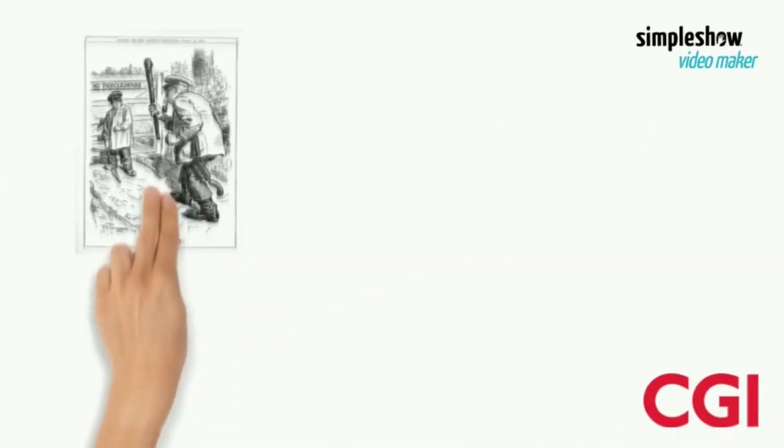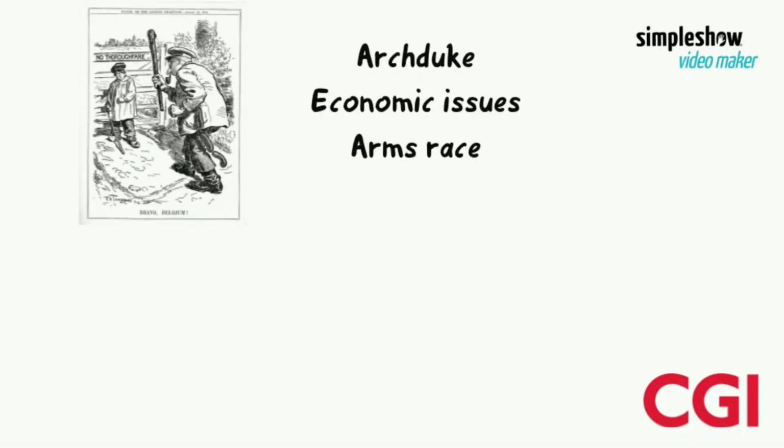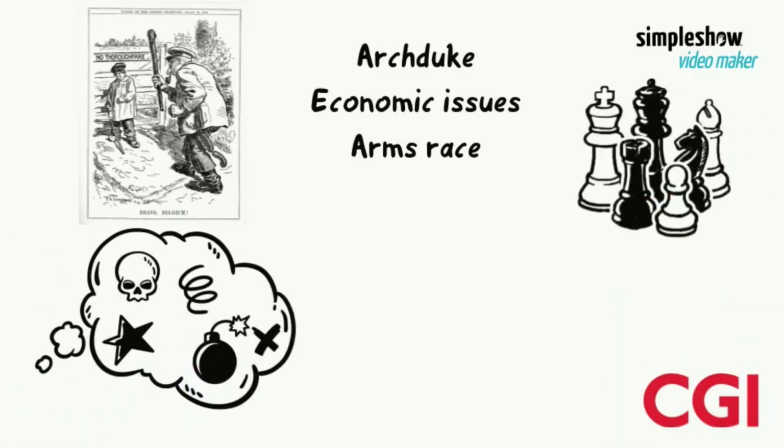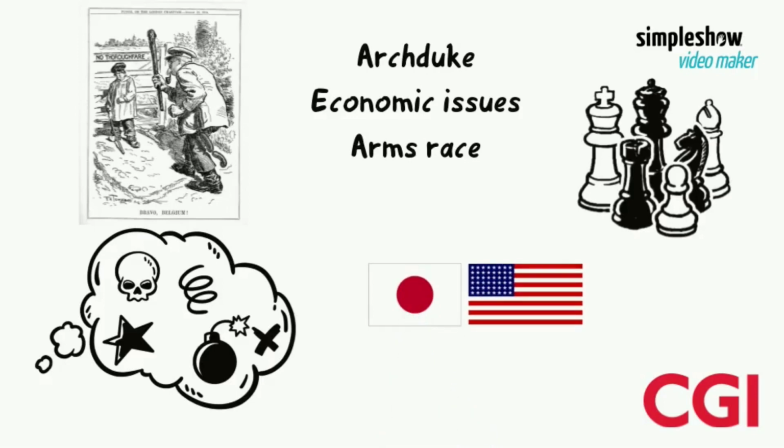However, usually there are many events leading to a world war. Nations strategically deploy military assets like chess pieces in preparation for a conflict, each responding to each other's decisions and positioning. Not all wars begin as world wars. Japan and the US joined World War II after Pearl Harbor was attacked. This was 2 years after the start of the war in Europe.